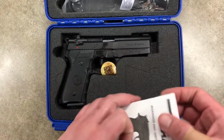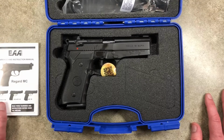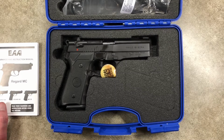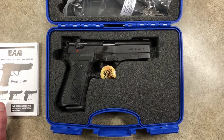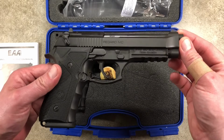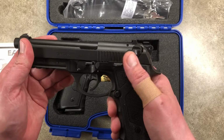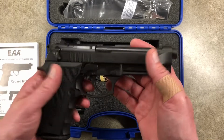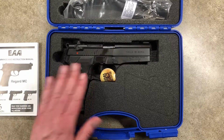Now, most people know Girsan from their MC28s, their MC17s, but the most recent news they've had is really in terms of this thing right here, which is the Girsan Regard, which is essentially a Beretta 92F clone with some enhancements and whatnot. So this is a great handgun. It's really, really good, nice and smooth, but we're not talking about this. I have this for comparison. We'll talk about this right here, which is a Bora Light.